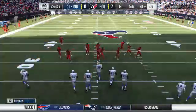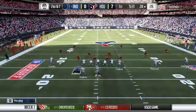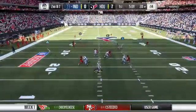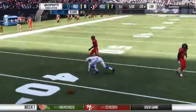Here's 2nd and 7 now from the 28. On 2nd down, here's Locke. And his throw's going to be incomplete.